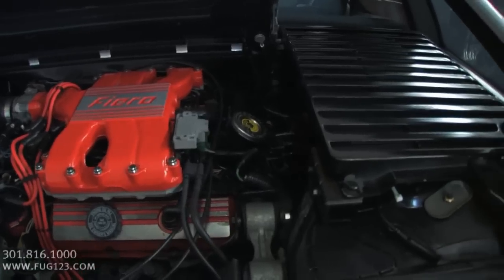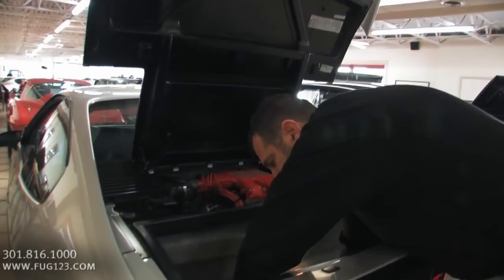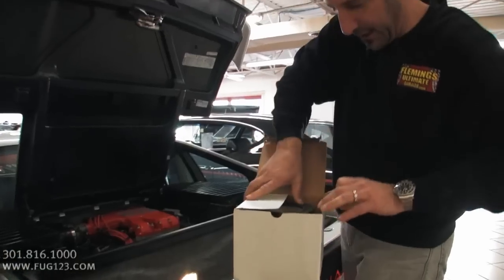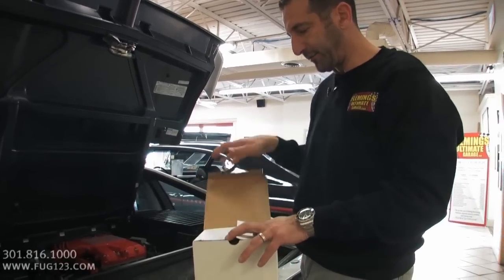When you open the engine compartment, you've got some red painted valve covers, the intake manifold there, fuel injected, which is really nice. And then we were able to get some cool little features, like for instance, I believe it still has the original air filter in it, but here's an extra one just in case they stop making them for any reason.